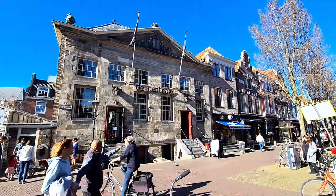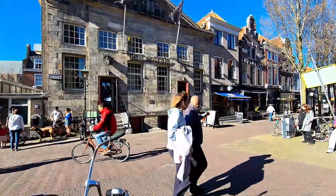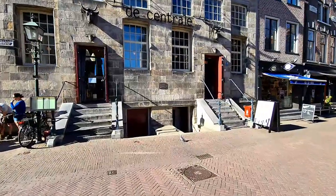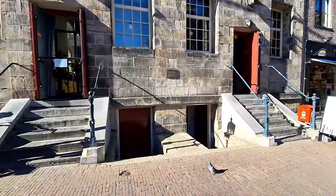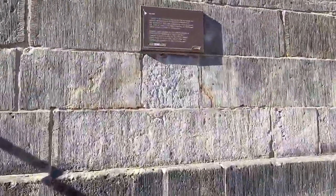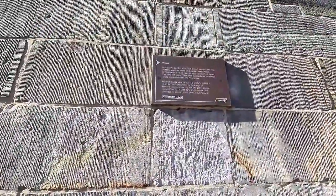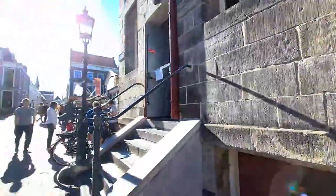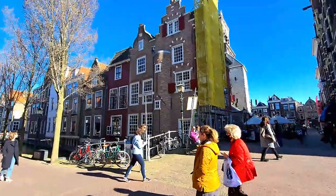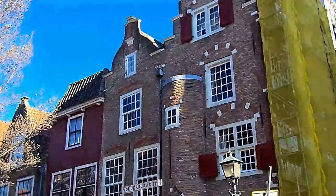I can't see the date on this. Oh, here it is. It's written. Let's see. It's from the 14th century. Wow. Gothic building from the 14th century. This is beautiful.